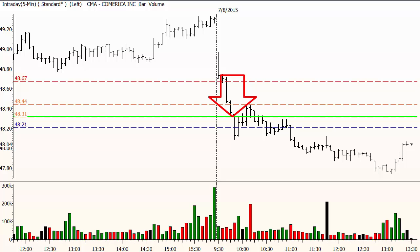We bounced there a couple times, and then down through 48.31. 48.31 was 10 cents to the target. So once again, what you ought to do at that point is put your thinking cap on, and you're going to move your stop down to the 50% level. So your trade went from being risk-free to now having locked in a profit. 48.44 is the trailing stop for the position.